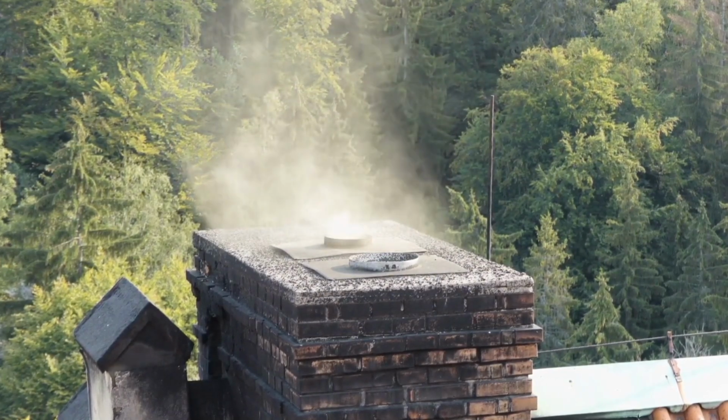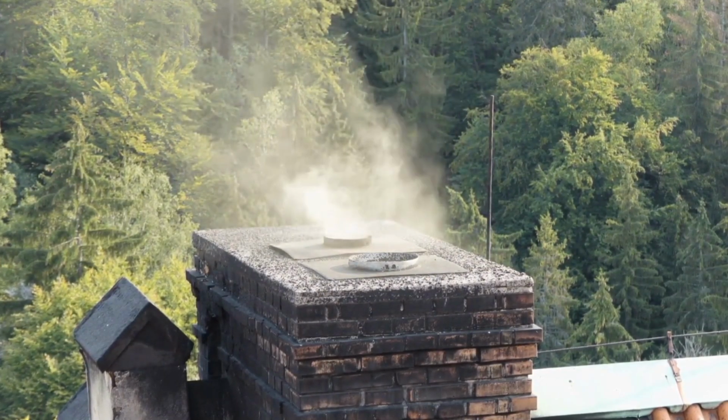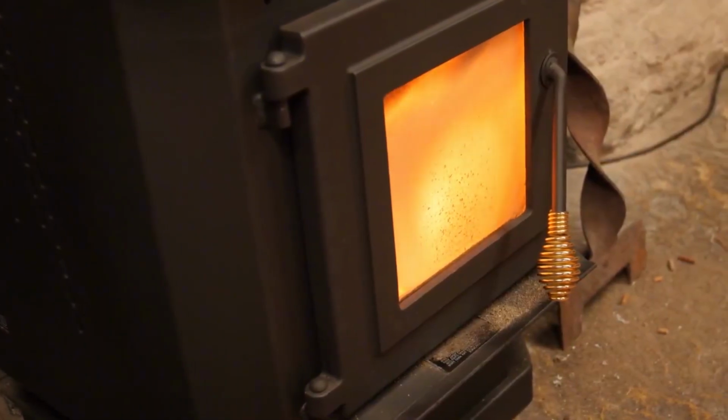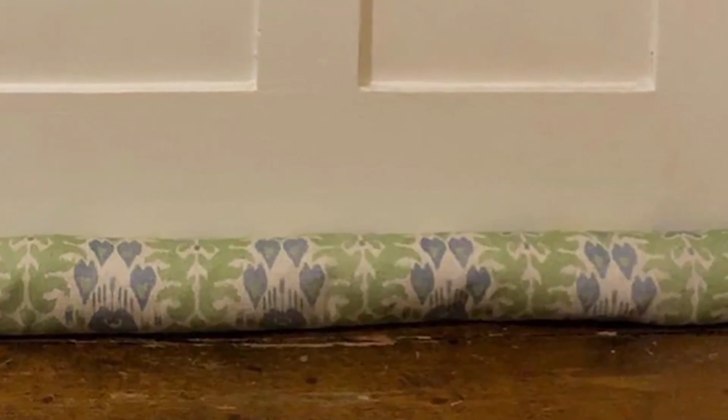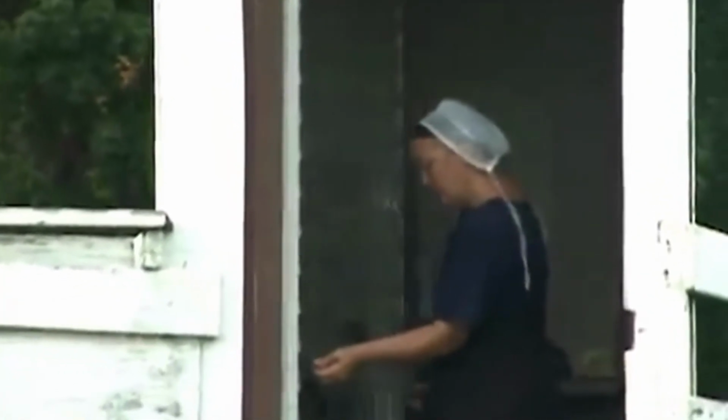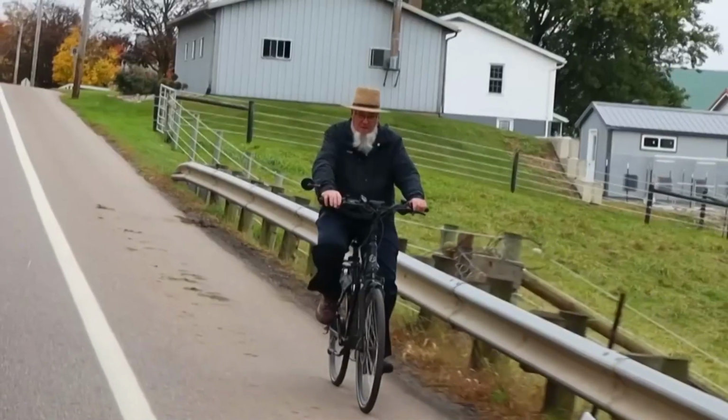By focusing on natural insulation, efficient layouts, and thoughtful use of materials, they've created homes that are not only warm and cozy, but also incredibly energy efficient. And the best part? These ideas are easy to adapt, no matter where you live. With a few simple adjustments, you can turn your home into a winter retreat that stays warm and comfortable without relying on modern heating systems.